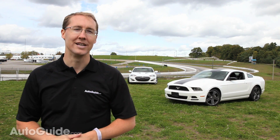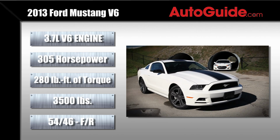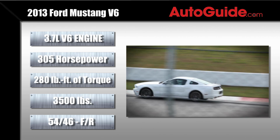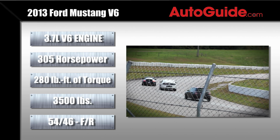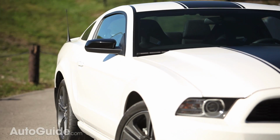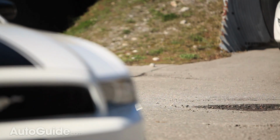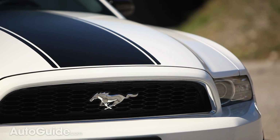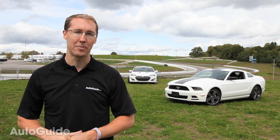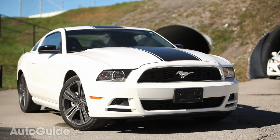Under the Mustang's hood is a 3.7-liter V6, making 305 horsepower and 280 foot-pounds of torque. Weighing exactly 3,500 pounds, it has a 54 to 46 front to rear weight distribution. Now you can pick up a base V6 Mustang for just $22,200, although a premium model will cost you more, like $26,000. Of course, making this Mustang a real contender is the fact that it comes with the car's performance pack. Now, that includes a strut tower bar, larger sway bars, some high-performance summer tires on big 19-inch wheels, plus an upgraded brake kit.